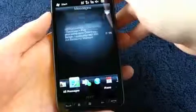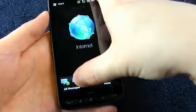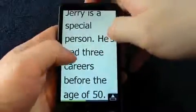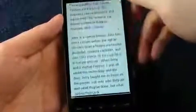You can preview your text messages before opening the app. Same goes for email. As you can see, you've already got the pinch and zoom feature here. If you've used Opera for Windows Mobile before, you have a good idea of how this functions.